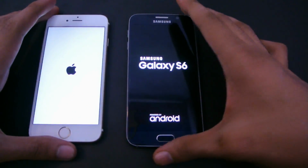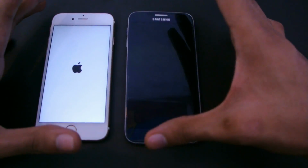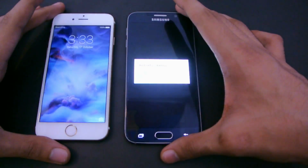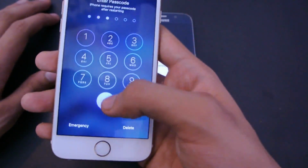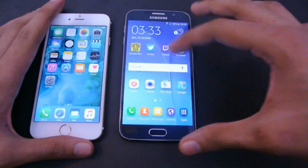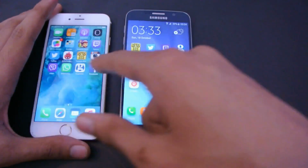So Galaxy S6 is on 5.1.1 Lollipop, the iPhone 6S is on iOS 9.0.2, both are completely stock. I haven't even jailbroken this one, so I'll make a separate video for the jailbreak. As you can see, iPhone 6S wins the race, and I need to enter my passcode, and that's it. And then we have the Galaxy S6. You can also watch my comparison that I did with the Note 5. So round one winner is the iPhone 6S.